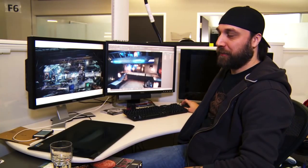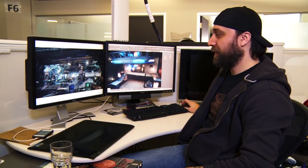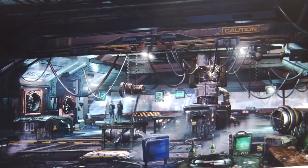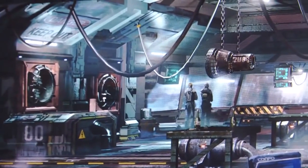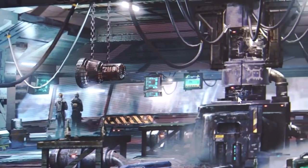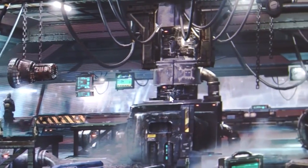So for the control room, we can see that it's a bit messy, cluttered. We wanted that feeling of a real hangar, like people are working, so there's oil, there's wires, it's messy and steams. Almost feels like a garage.